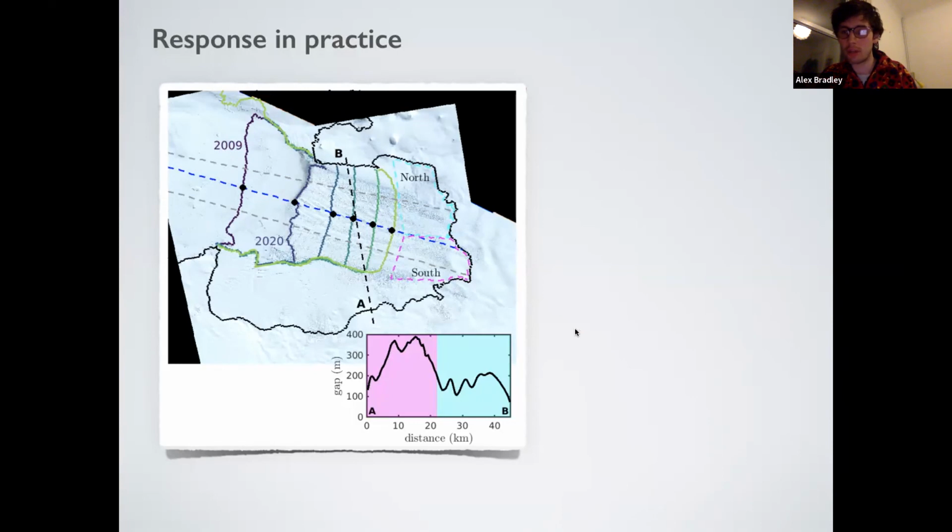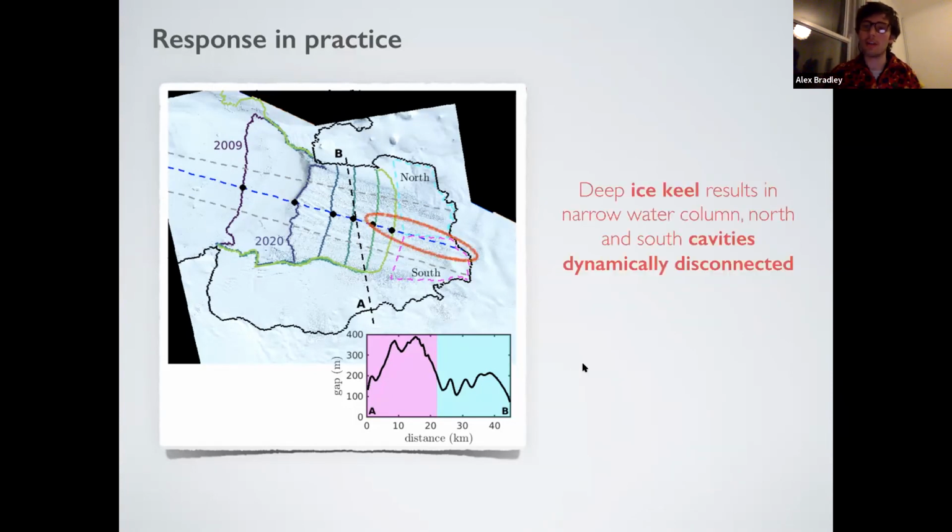And because of a peculiarity of Pine Island, which has a thick ice keel, the inner cavity, or the region close to the grounding line, is split essentially into 2 different regions, which are approximately dynamically disconnected. So I've been thinking about the melt rate in both a northern cavity and a southern cavity, which sit on either side of that thick ice keel.